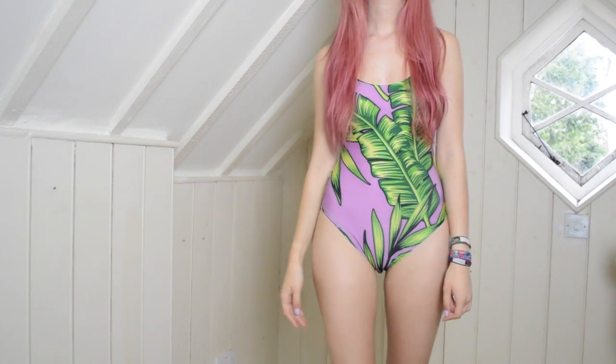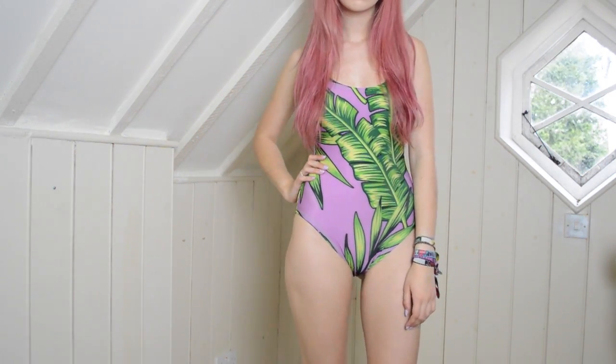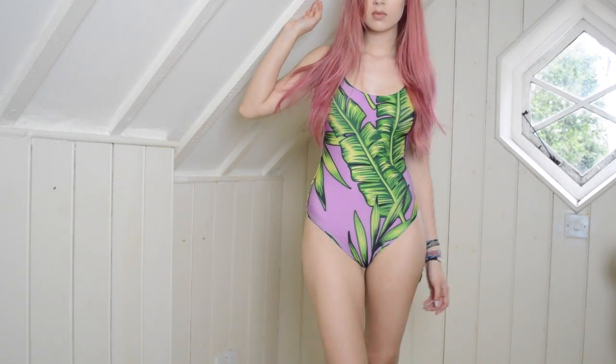I forgot to mention in the video, but I also got this adorable palm swimsuit. This is from Batoko and it'll be perfect for my holiday, and this is £28. Quite a big item now, and this is from Very Exclusive.